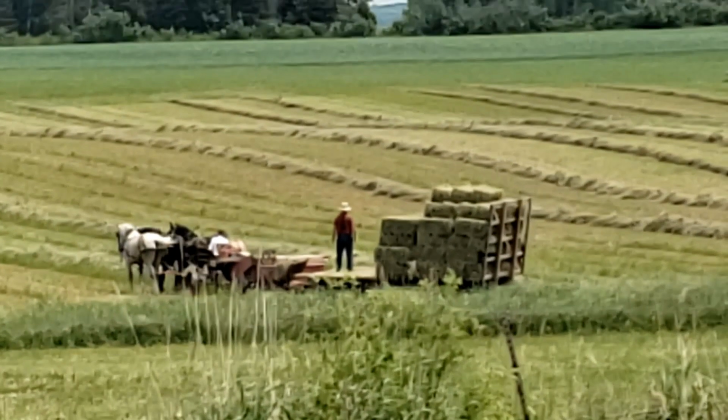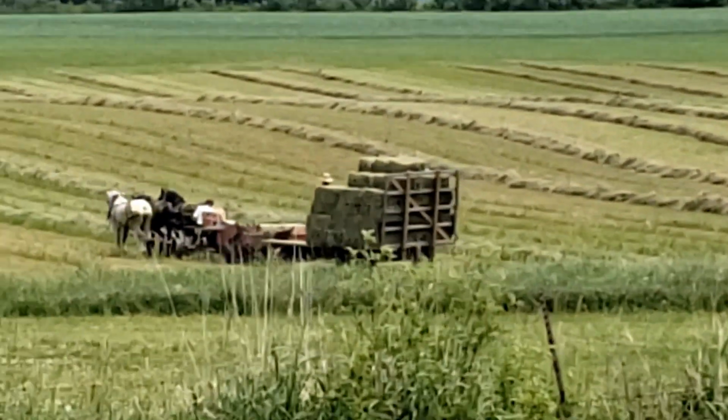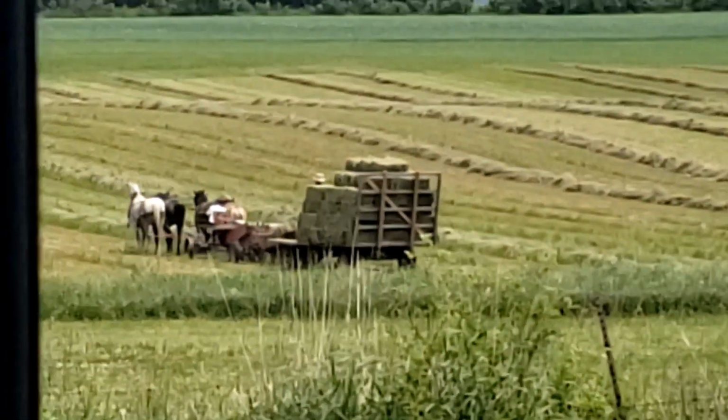I know our son Wes would really like to work with horses, and maybe something we'll look into one day, but I prefer my air-conditioned cab. Pretty cool.